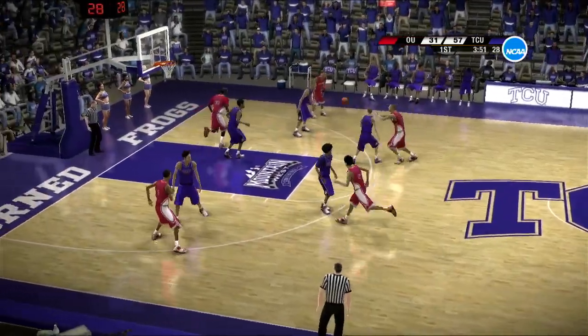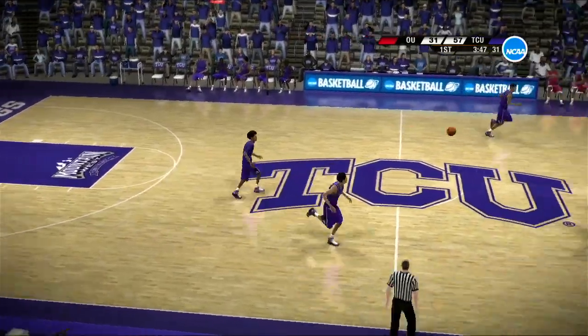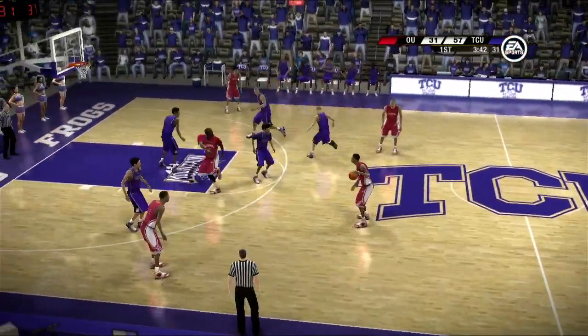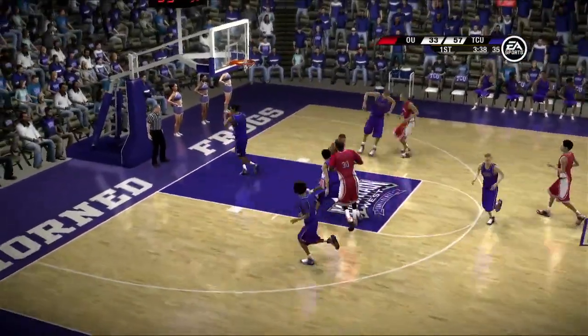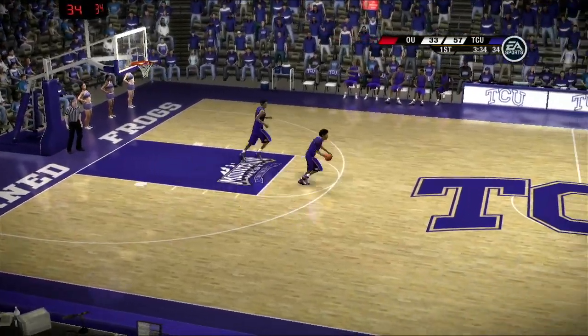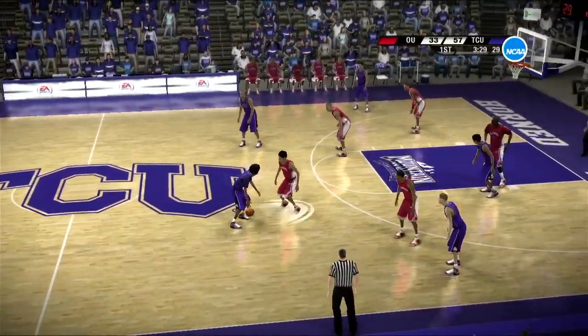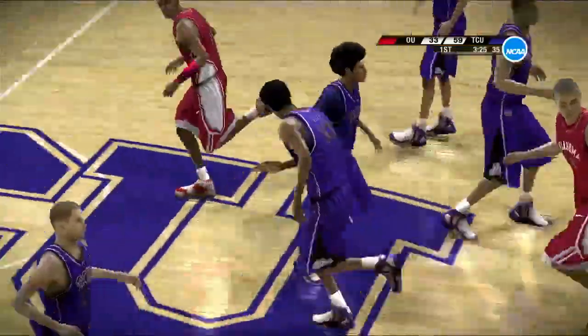Looking for a good shot. Picks off the pass. Pushes it up. He didn't have the good angle. They should have got it to him about a second earlier. Jump hook from the low post. I tell you, great job protecting the basketball, getting deep post position, and the jump hook is so effective. Tries for two. Perfectly executed.